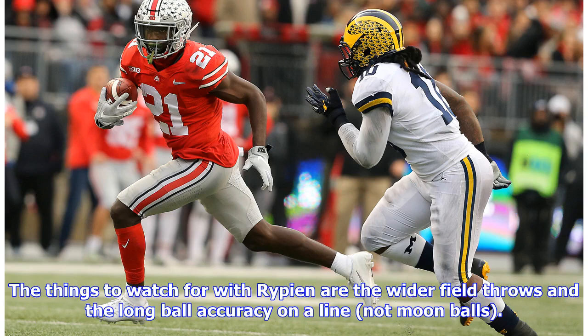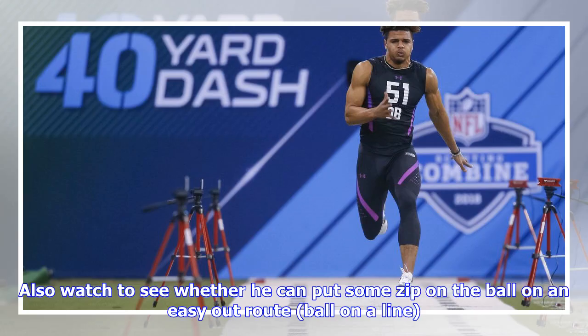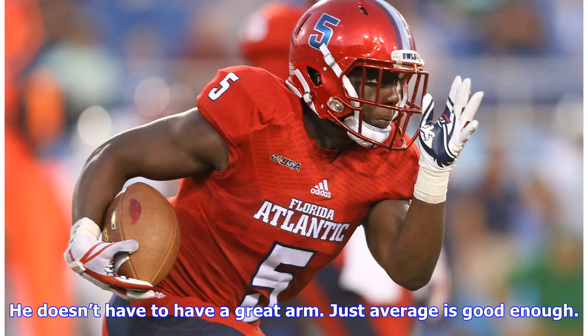The things to watch for with Rypien are the wider field throws and the long ball accuracy on a line, not moonballs. Also watch to see whether he can put some zip on the ball on an easy out route ball on a line. He doesn't have to have a great arm. Just average is good enough.